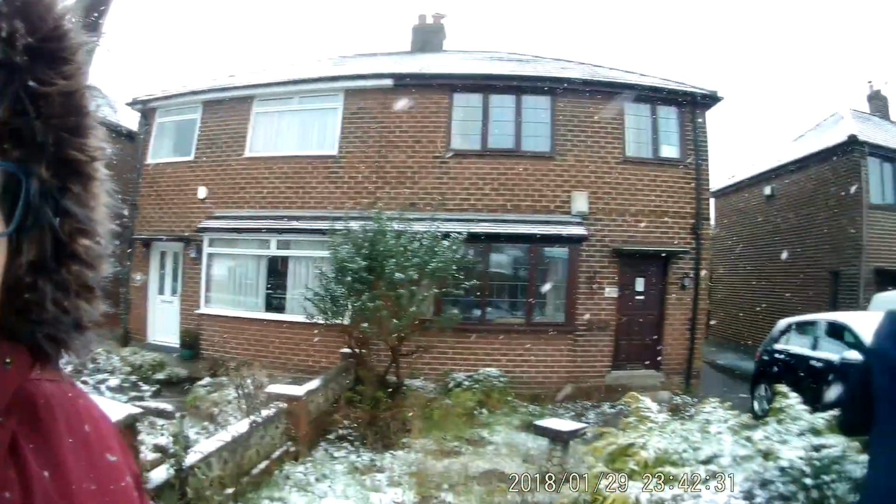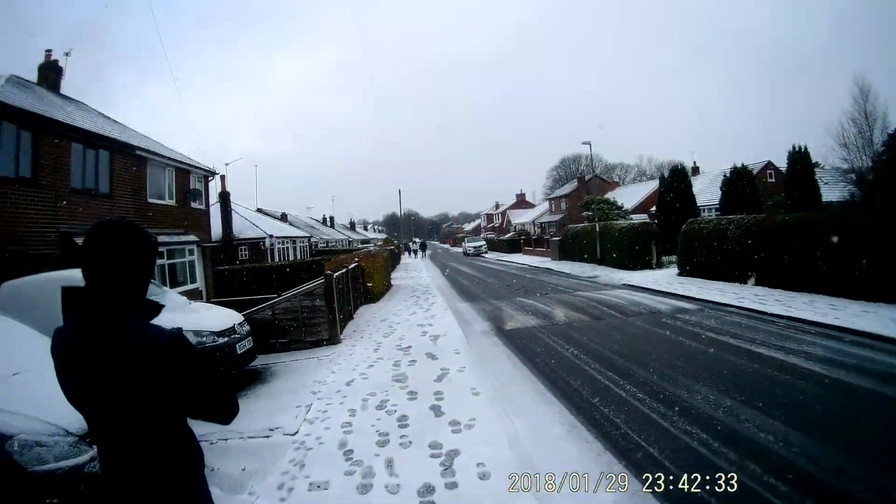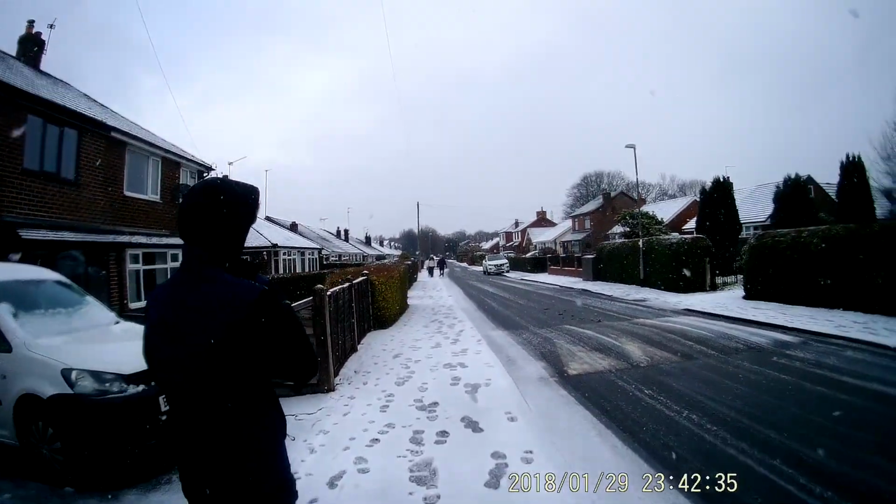Last ever walk down Hall Lane, and what a lovely day for it. I'm going to go and see if we can find some little hills and use the little sledge. It's totally gorgeous.